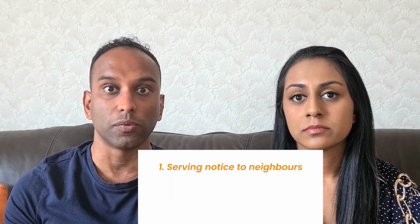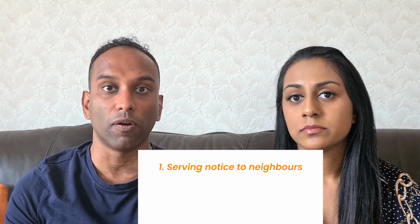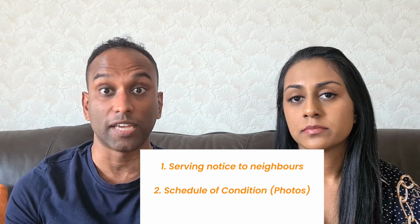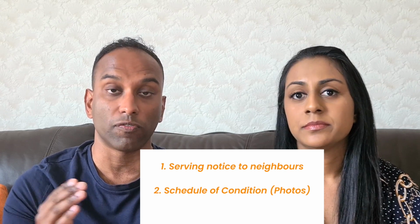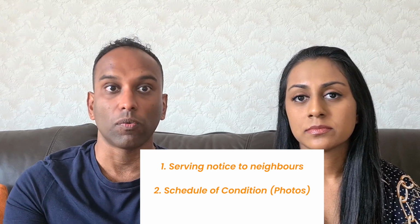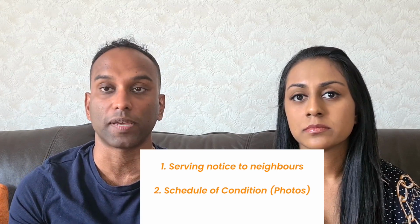So the quotes that we were getting back ranged between writing up the notices to actually serve notice. So before any work can be done, notice has to be served on both the neighbours 2 months before the start of the work. The second is putting together a schedule of conditions. So that's when the surveyor will come around, take pictures of our walls, the current state of conditions of our neighbours' walls, which allows us to be able to check if anything goes wrong with our neighbours' walls and compare it to the pictures before the work began.